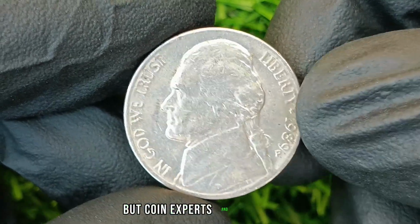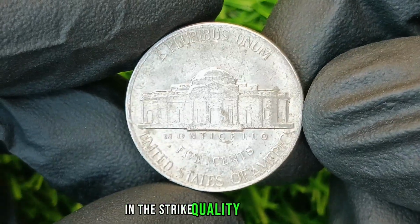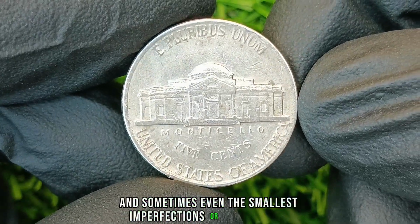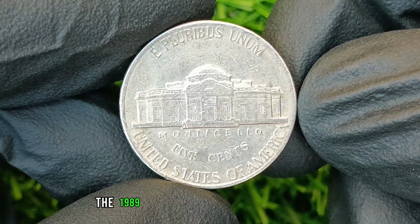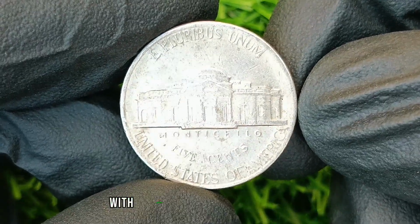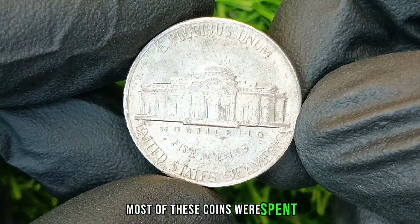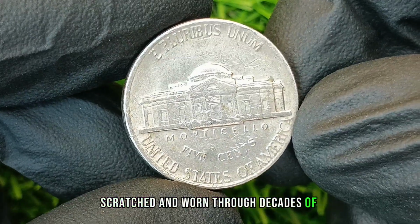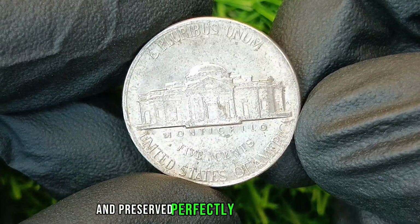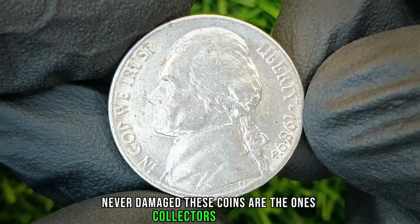Now, to the untrained eye, every 1989 Jefferson nickel might look the same. But coin experts and collectors know that true value hides in the details, in the strike quality, the luster, the condition, and sometimes even the smallest imperfections or die varieties. The 1989 Jefferson Nickel P mintmark was struck in Philadelphia, with millions produced for everyday circulation. Most of these coins were spent, scratched, and worn through decades of use. But a few were struck with exceptional precision and preserved perfectly, never circulated, never damaged. These coins are the ones collectors fight for.